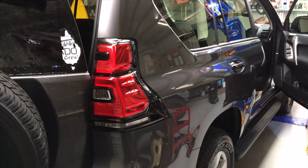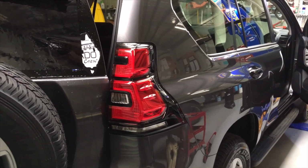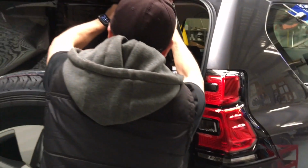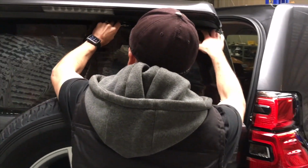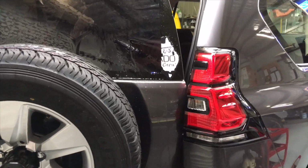Just an update with the rig build, the 2019 Prado, which we've picked up. One of the first modifications is getting the windows tinted. We've got Daniel here from Tintmobile, and he's going to take care of that for us. Hey mate, what are we doing to this anyway? What are we putting on?